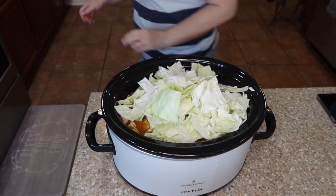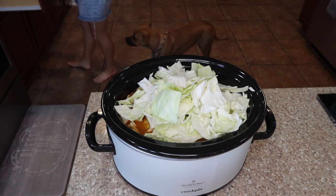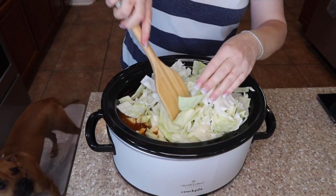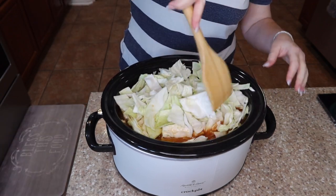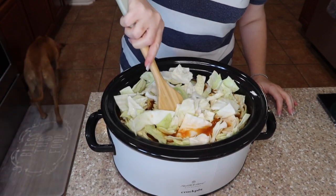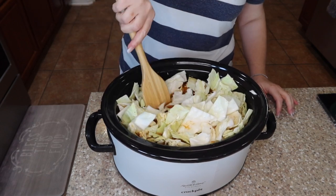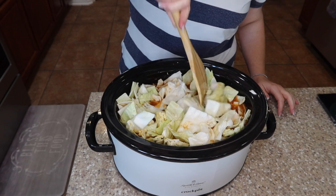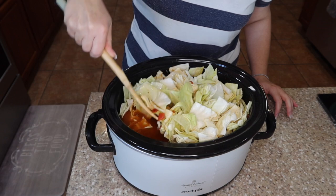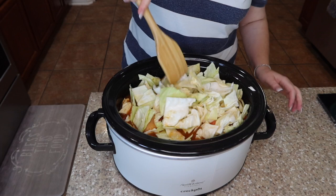Okay, so here we go. Remember, this is going to cook down. It's totally going to cook down, but I do want to push some of this down in here if I can. Your chicken is going to make more broth and juice as it's cooking. These pieces are going to come apart as it's cooking. Just get it stirred up a bit.